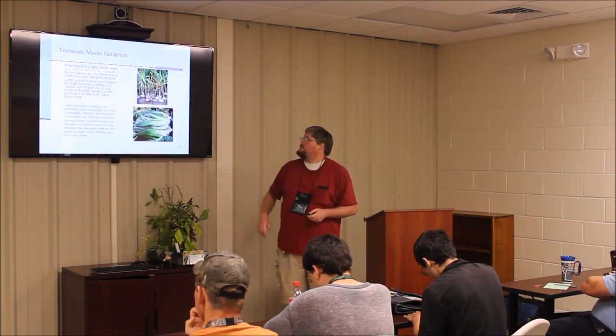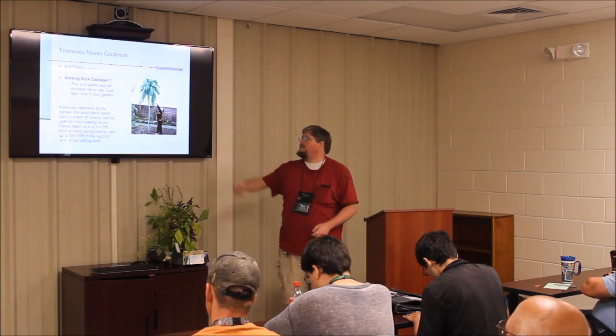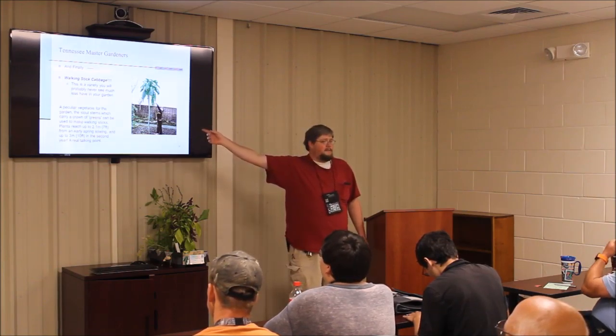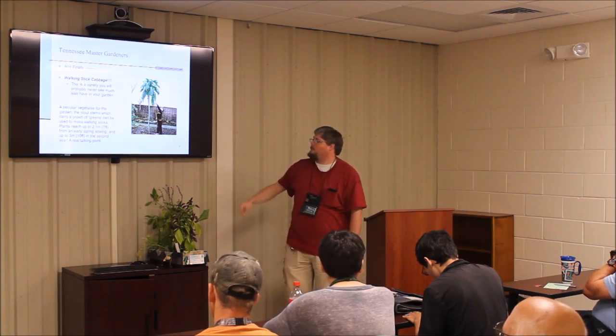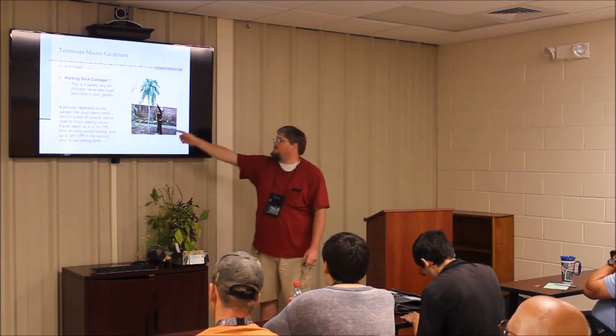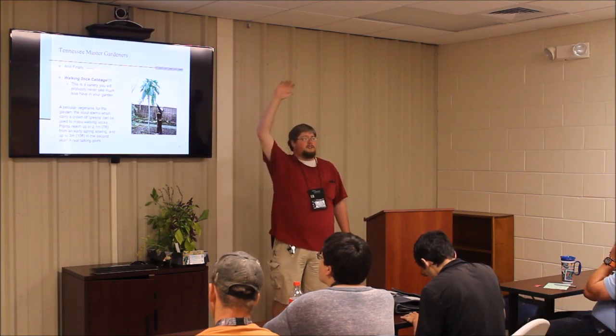Brussels sprouts, cauliflower, garlic, leeks, and then this monstrosity. That's a walking stick cabbage. It's got a really nice long stem here, be about 7 foot tall, can be up to 10 foot. And then all the edible stuff's up at the top.